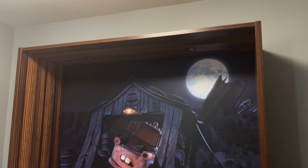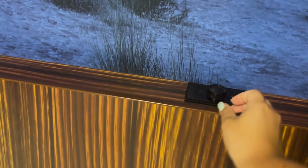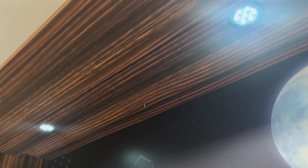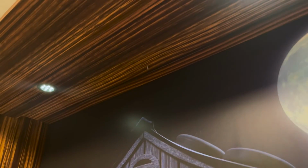And that's so sweet, it's Sleeping Mater. At the head of the bed is this light switch, so it'll turn on these lights, and it's a dimmer. So first you'll hear a click, and then you can adjust it to how bright or how soft you want it to be.